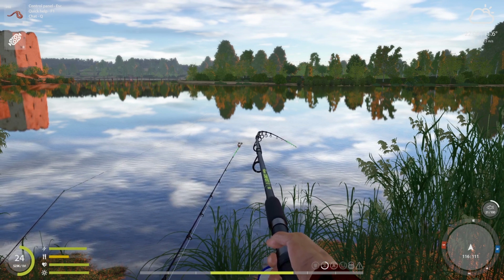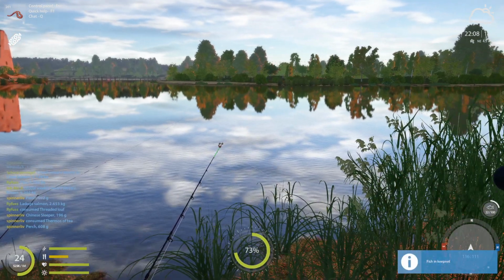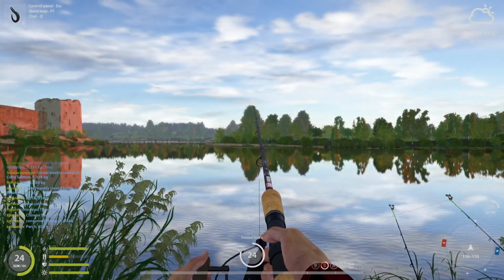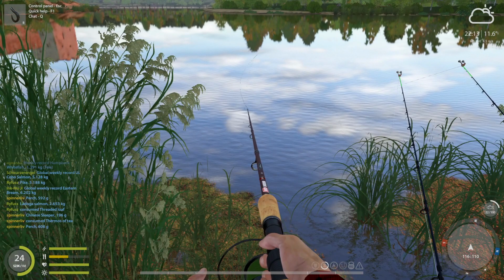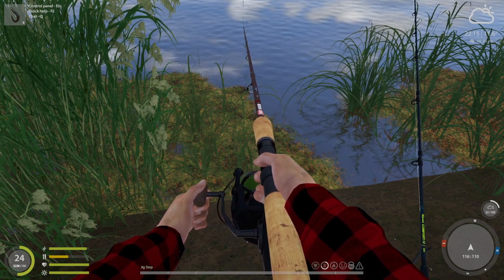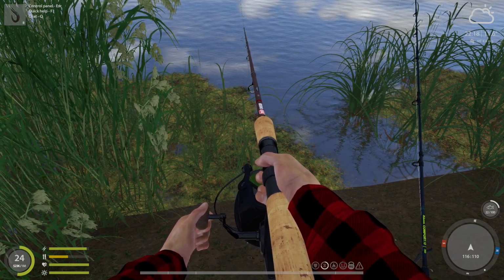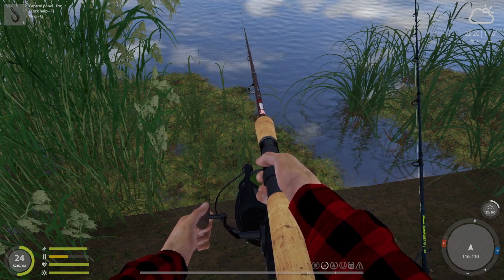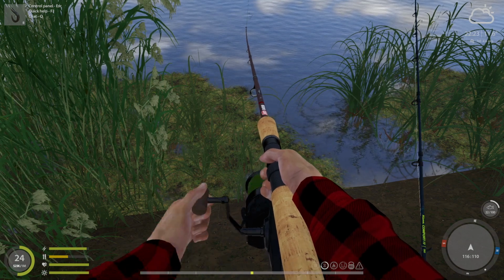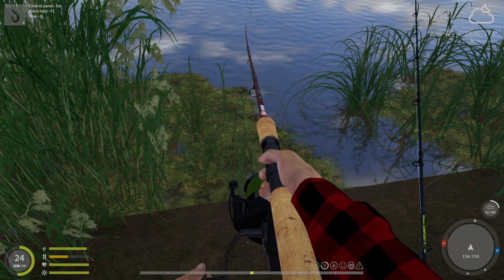Looks like a pretty good fish for a small hook. Big perch? Yep, 600 gram perch. I haven't been paying too much attention to it. I know at one time we were at 518 XP. We're at 523 now, so getting at least 5,000 XP today. Not the best, I don't think, but not the worst either.